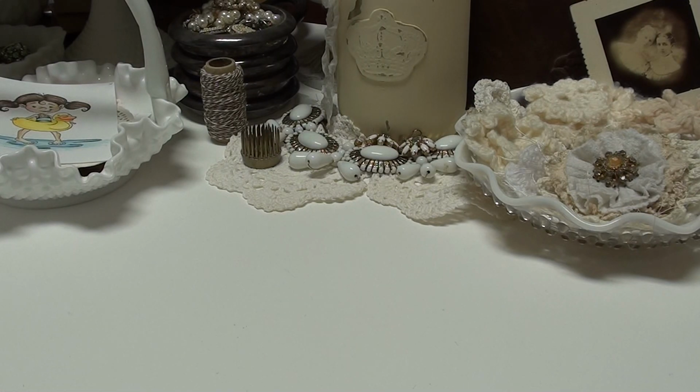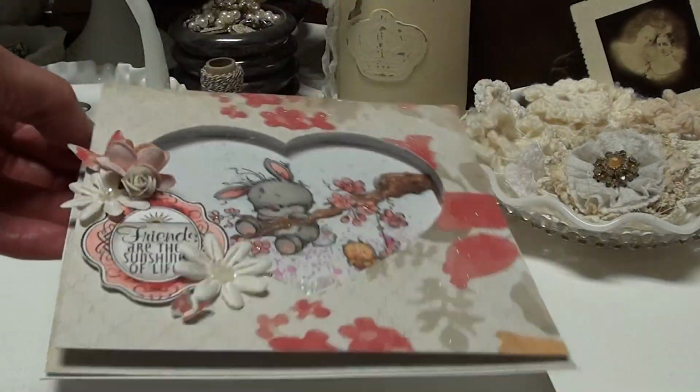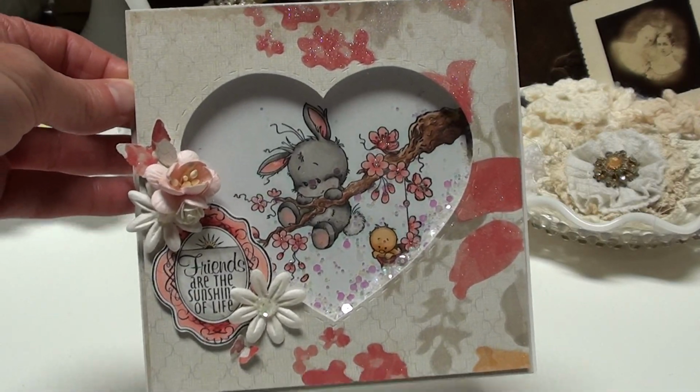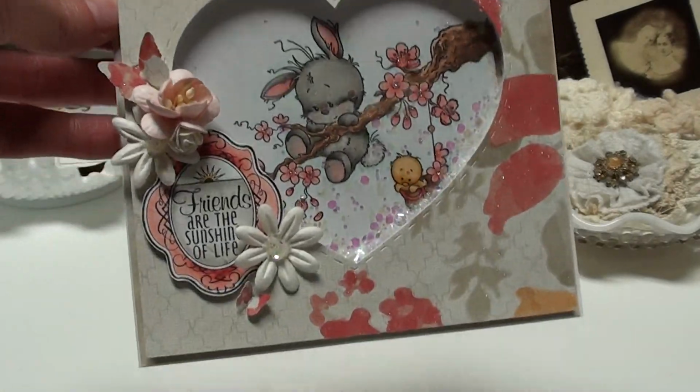For the new release, well, I showed you a couple cards from the new release on there. But this is one of them that I made. This is a shaker card. Isn't that cute? This is a Wee Stamp, Sylvia Zett. Isn't it cute? That bunny is so adorable.